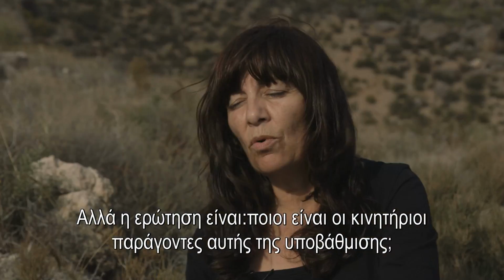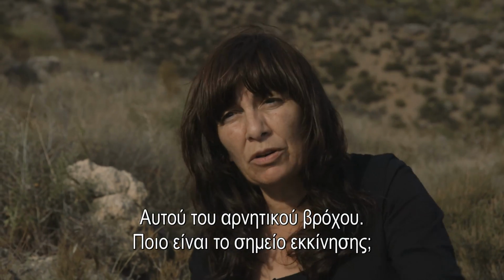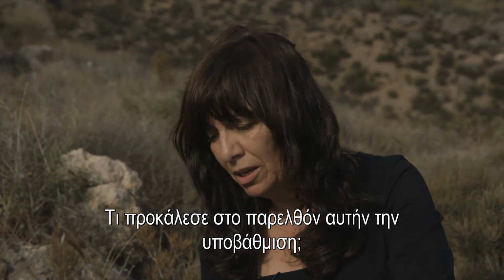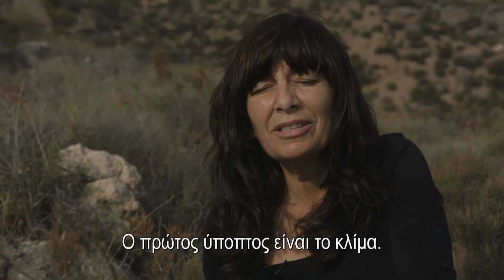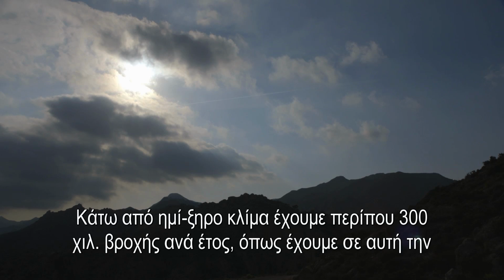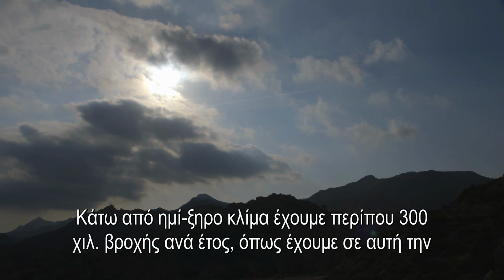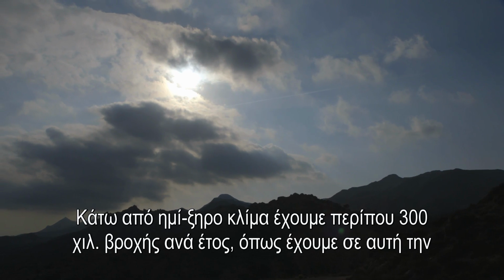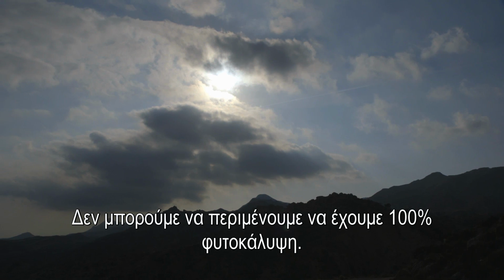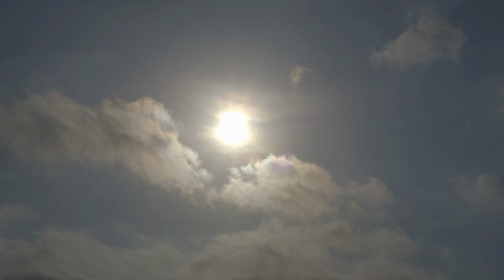But the question is, what are the driving factors of this degradation, of this negative loop? What is the starting point? What did trigger in the past this degradation? And the first suspect could be climate, right? Because under a semi-arid climate with around 300 millimeters rainfall per year, like we have in this area, we cannot expect to have 100% vegetation cover. Not even 70 or 60%.